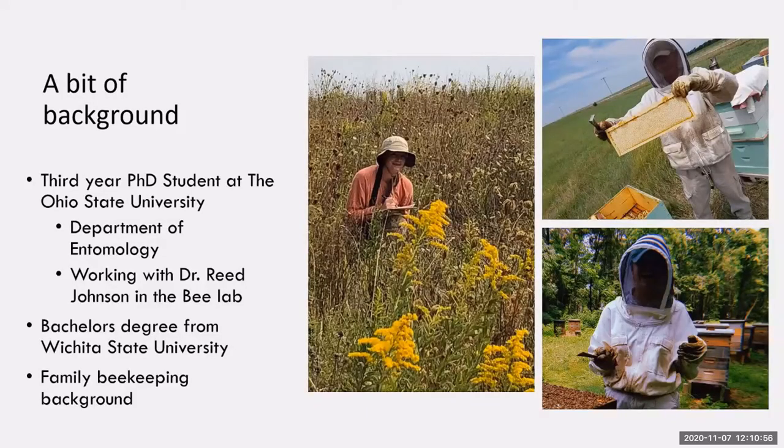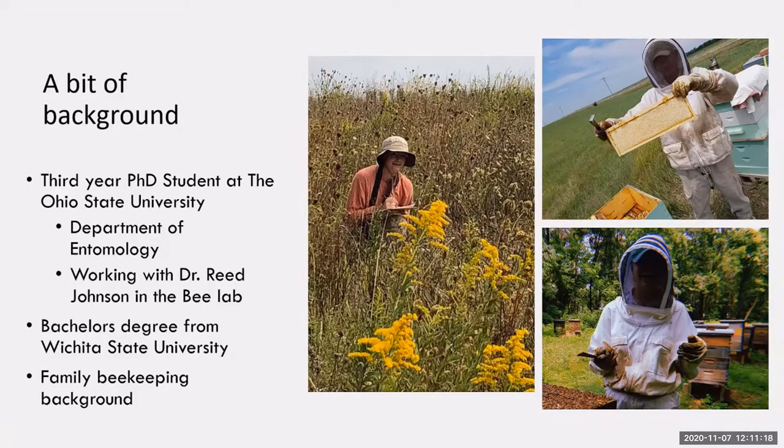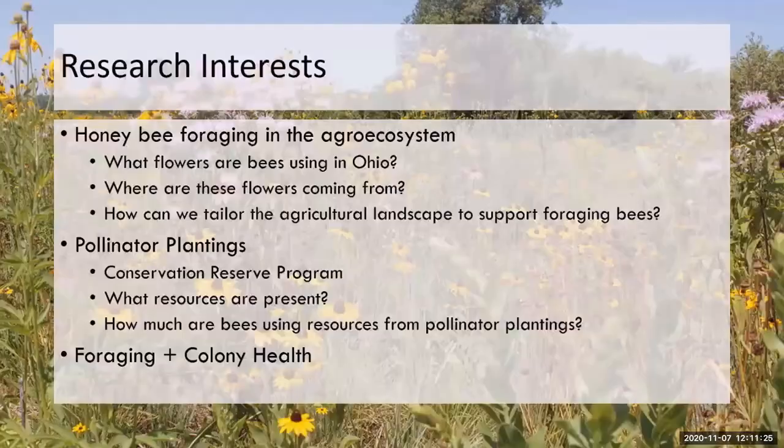So I thought I'd start with a little bit of background so I can introduce myself to y'all. I'm currently a third year PhD student working in Dr. Reed Johnson's lab over at the Rothenbuehler Bee Lab at OSU. I earned my bachelor's degree from Wichita State University in Wichita, Kansas, and that's also where I started beekeeping. So my grandpa started beekeeping when he retired, and it became a hobby that we're able to do together. So that's kind of what introduced me to my research interests.